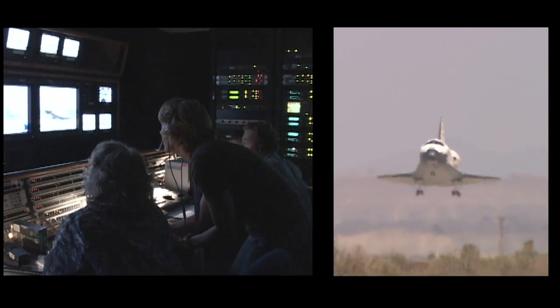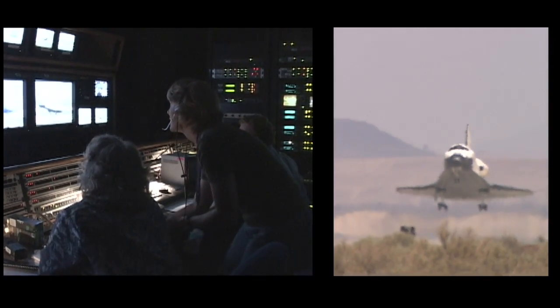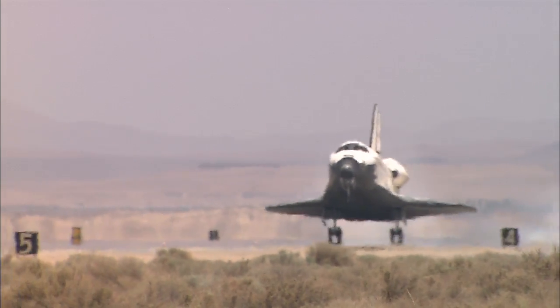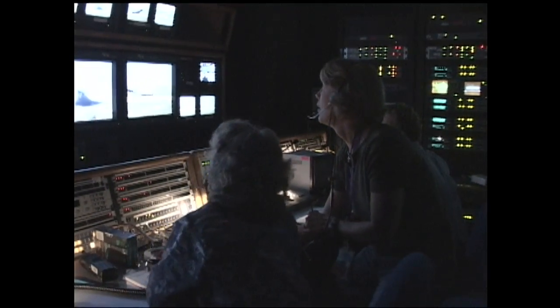I'm staying with LRO, I'm staying with LRO. Stay with it, guys. Pan for me, pan for me. Meet touchdown. And TV1 Lockhart now deploying the drag chute.